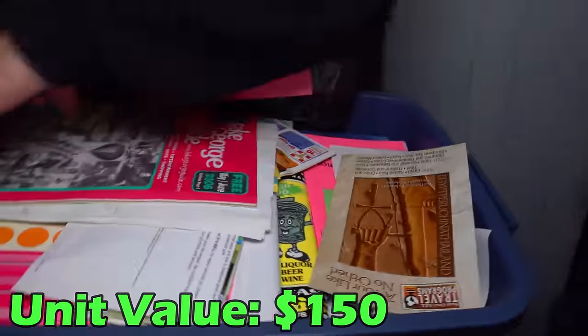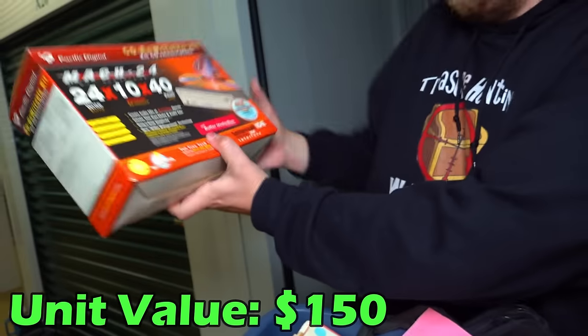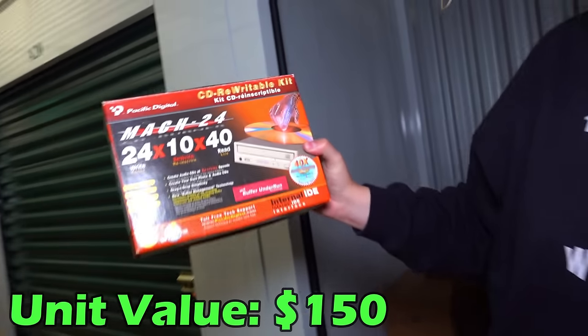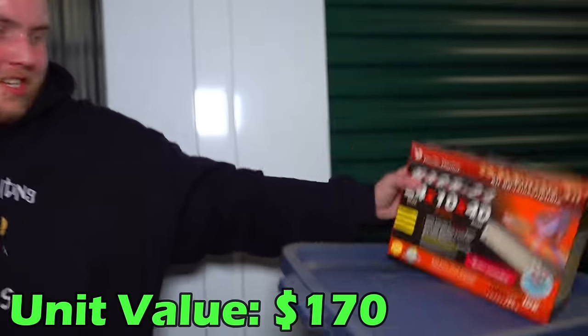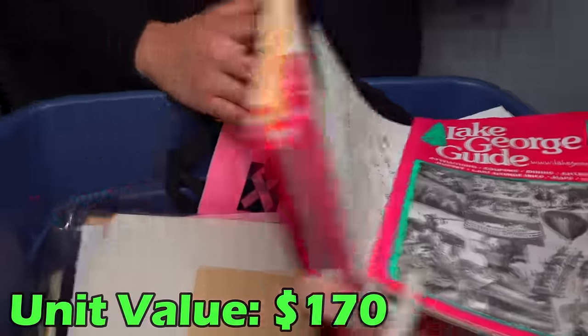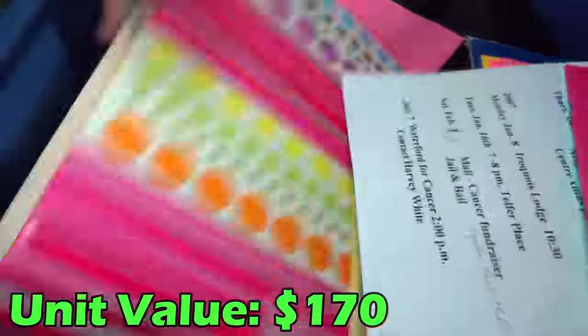And then what's down here? Papers galore. Oh, what is that? Is that an old disc tray? CD rewritable kit. It's a CD burner. Man, that's nostalgic right there. That is cool, actually. Let's keep going. Books. I knew there had to be books in here because the weight of this thing was not light.